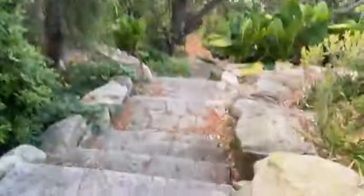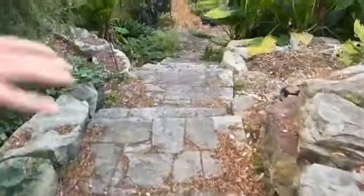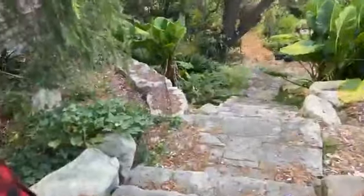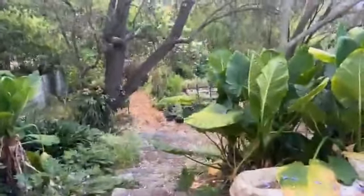Was this stonework in when you first arrived? So there was some stonework, but it wasn't as nice as this. One of our friends runs a landscaping business, and he helped us out.